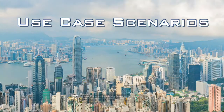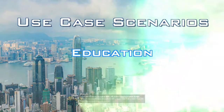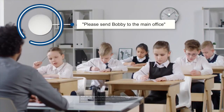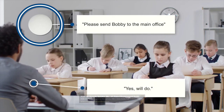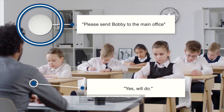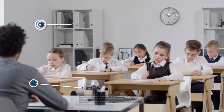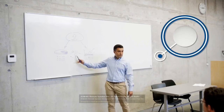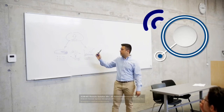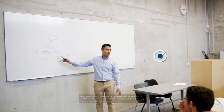Use case scenarios. Education. The GSC3510 is ideal for individual classrooms and can be used for two-way communication where teachers and students can quickly interact with the main office without interrupting the class. The GSC includes three-directional microphones with MMAD, so a teacher can be standing anywhere within a classroom and can clearly be heard by the receiving end.